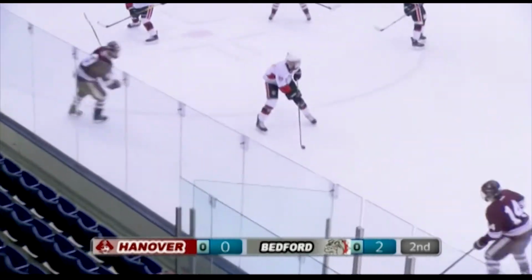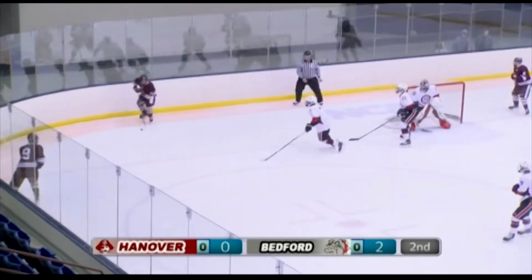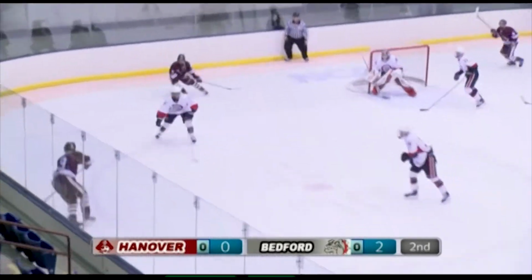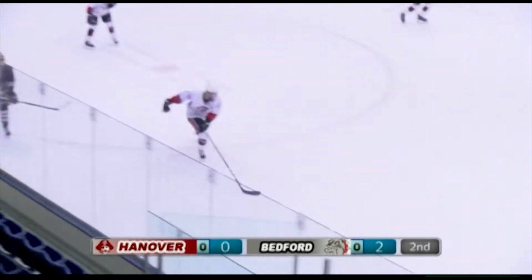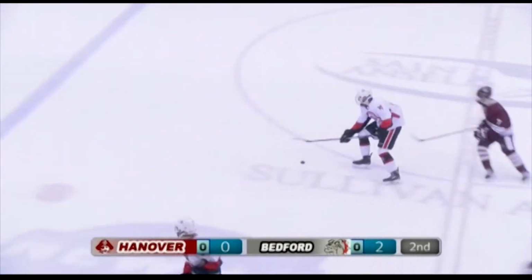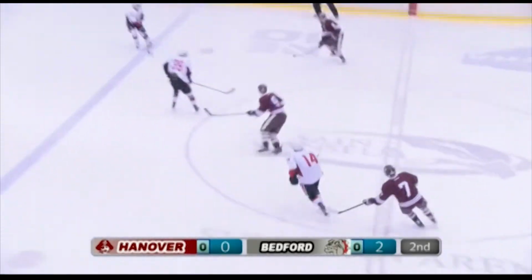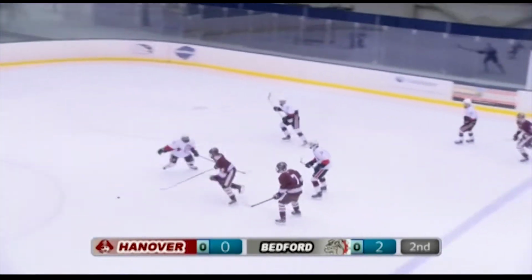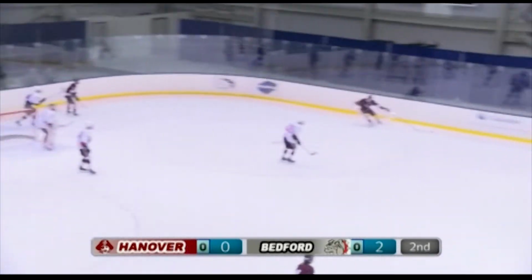Okay, Hanover wins the face-off. Law down low to Goff. Behind the net to Correa. Back up to Goff at the red line, or the goal line. Puck is centered out to the point, but it leaves the Bedford zone, so the Hanover has to reset. Pass up now to Auk. Feeds it up to Goff. Goff at the face-off circle takes a wrister, and that just missed the top corner.